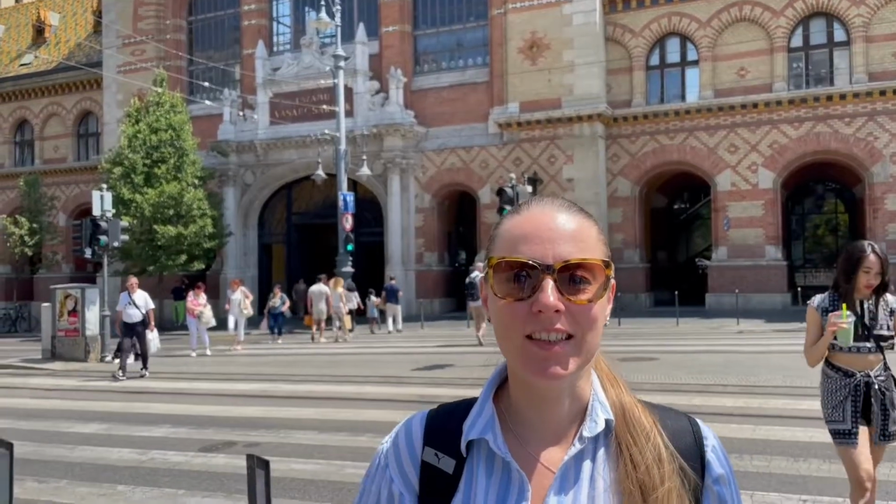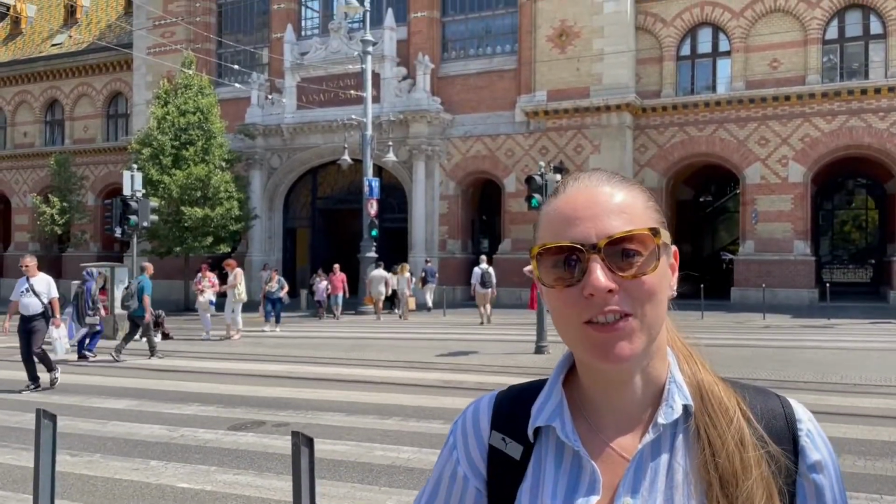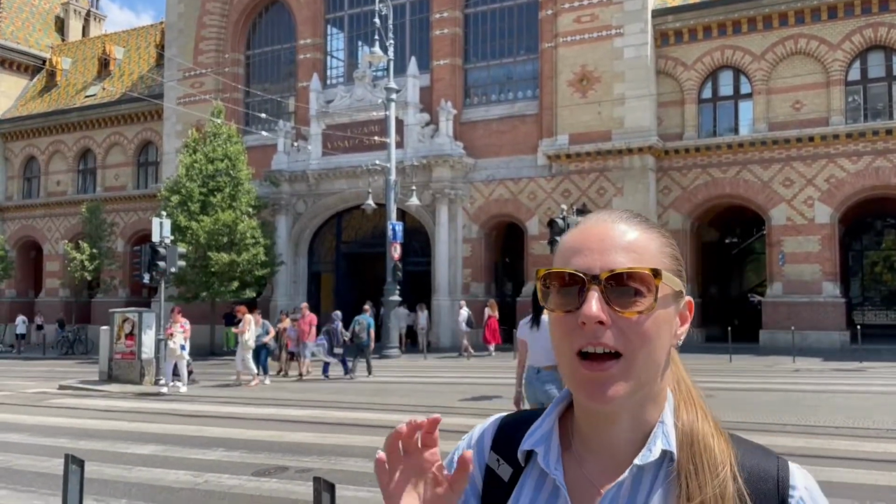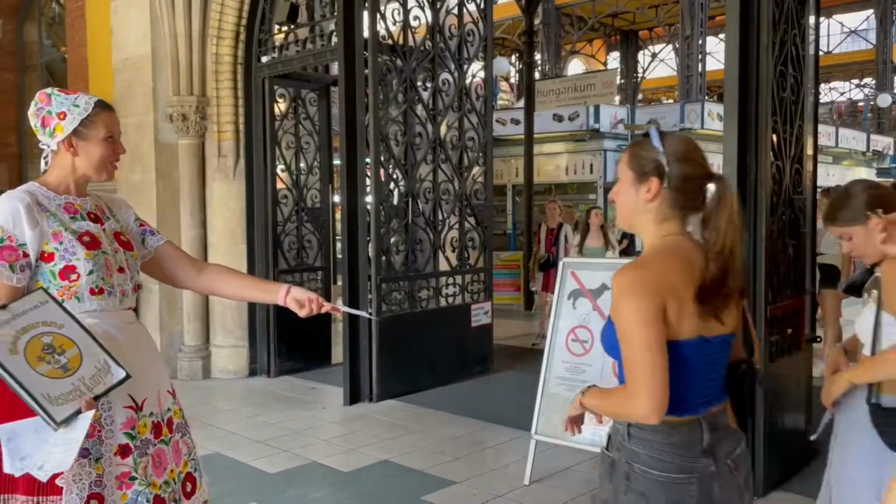Behind me you can see the old market. I like such places so much. I would like to enter there and show you how it looks, the Budapest old market, because it's very delicious. How to find it? On the left side of us you can see the Szabadság híd. Híd in Hungarian means bridge. It's very beautiful, like a chain bridge as well.